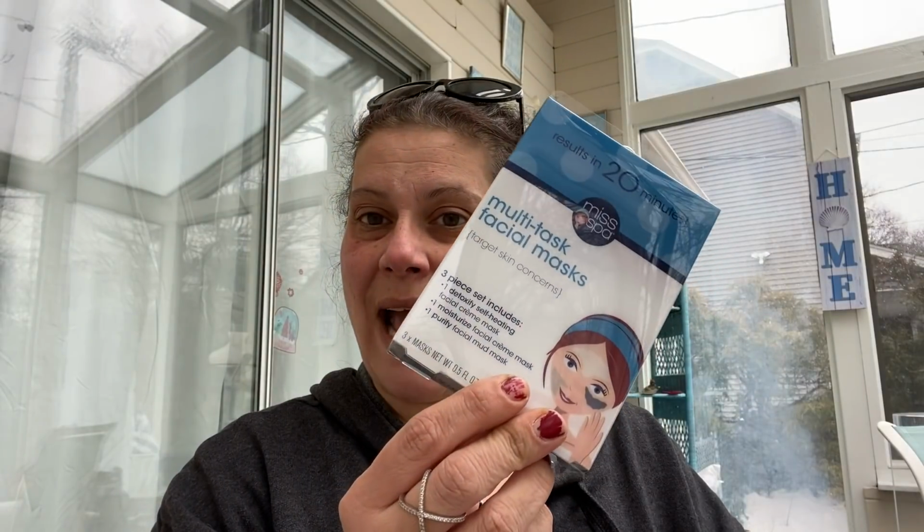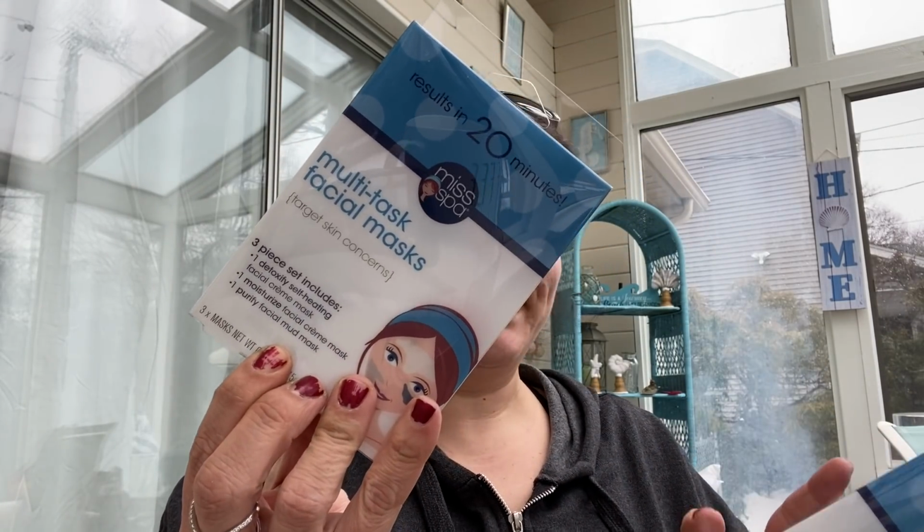All right. And then this one. This is also a three piece. This is multitask facial masks. This is a detoxify self-heating facial creme mask, one moisturize facial creme mask, and one purify facial mud mask. So that is all in there. Two of each of those.